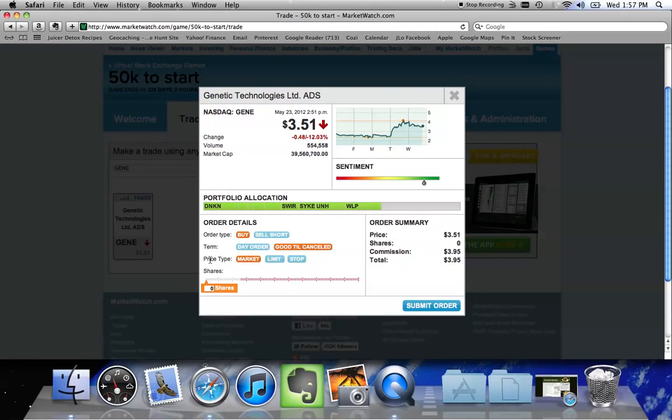There are a couple different price type structures you can do: market, limit, and stop. Market means if I leave it on market and I submit my order, it's going to purchase however many shares I tell it to at the price that's currently going for on the market. From the time I open the screen until the time I place my order, this stock could have changed by a couple pennies, or in some really limited cases, it could change by 25% or more.